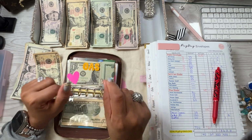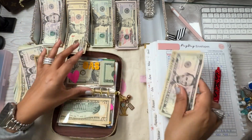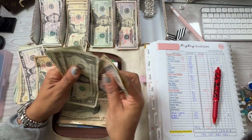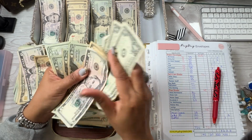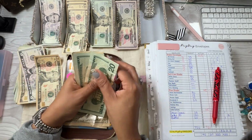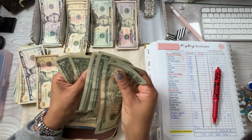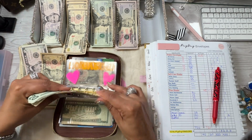Gas is a sinking fund, and I'm going to be giving $35 to gas. So I am going to see how much I currently have in gas and add this money to it. Let's see, what is that? Oh, a 10 and a 5. Okay, so for gas, I have 20, 40, 60, 80, 90, 95, 100, 1, 2, 3, 4. So I have $104 in gas.